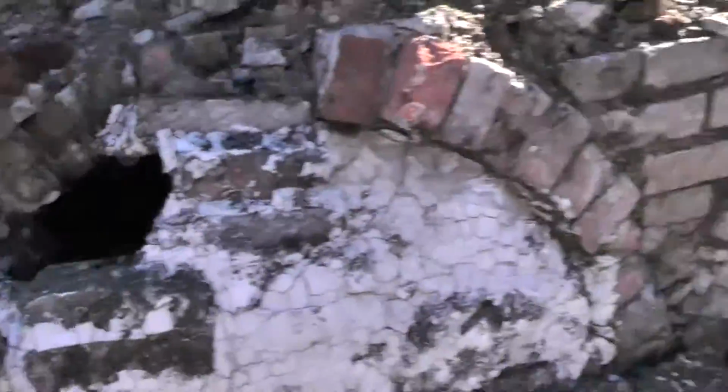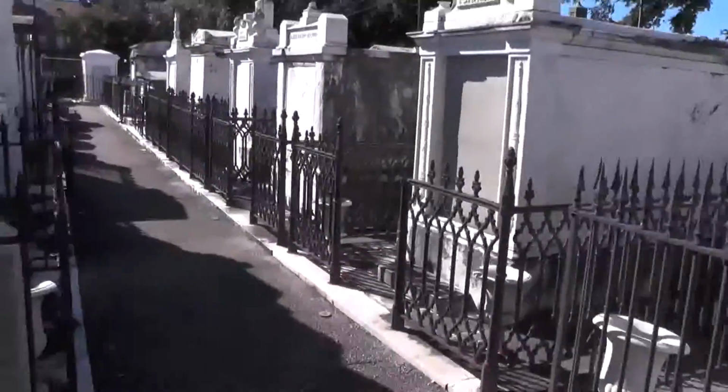There's lots of trash in this cemetery. It's a shame. But here, let's go back around and check out some more stuff on the other side.